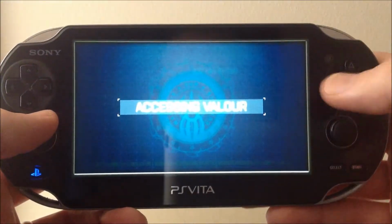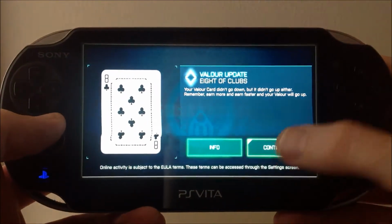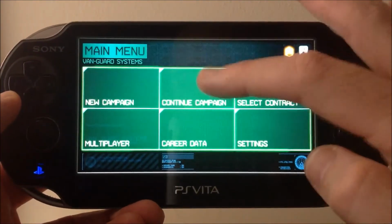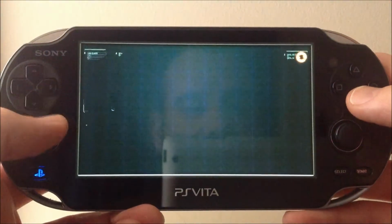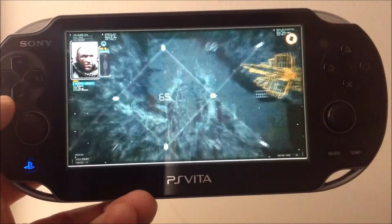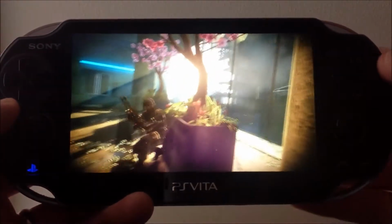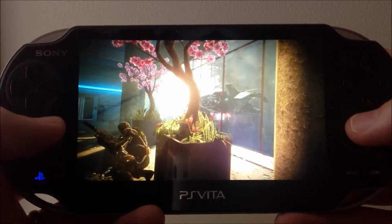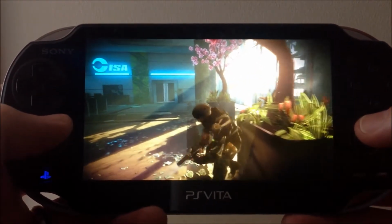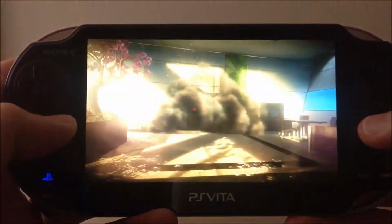There is an update for it, which is nearly a gig, which I haven't updated yet for multiplayer because I don't have the room on the card. But it is. Just continue campaign. It's a properly impressive game, and there's a lengthy cutscene which I will mercifully skip. So here we go. Just the first mission. So there's a bit of tutorial things as well, and just to give you an idea of how the game looks, etc.